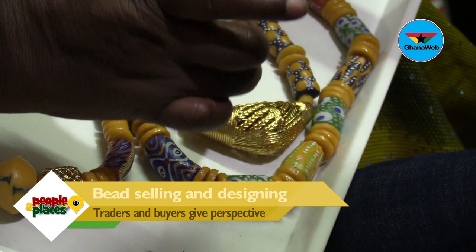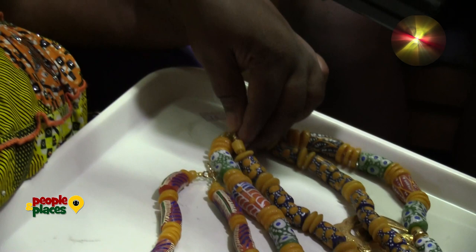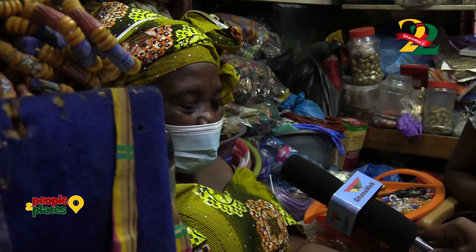So you buy the gold ornaments separately? Yes, I buy the ornaments separately. I don't do the plating. I give it to those who plate it, and then they will plate it and bring it. And because I bead, I need them to design it to make it more African.